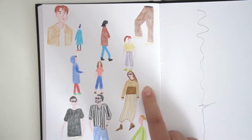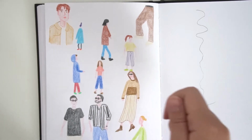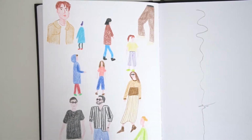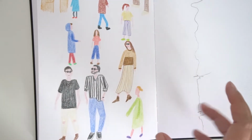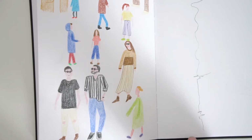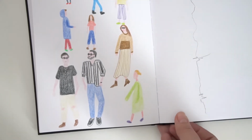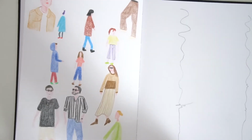I'm trying to get more into drawing without a pencil, like an HB pencil, and just drawing with coloured pencils. And I'm finding it really cool, actually, because it's much more liberating. You don't have to stay within the lines. You don't have these messy graphite stains all over the page and stuff. So yeah, I've been enjoying the freedom of that and the style that comes along with it.